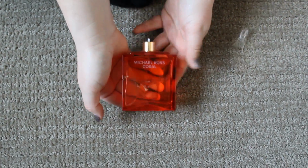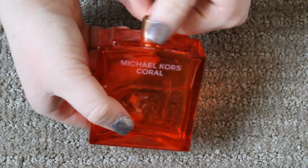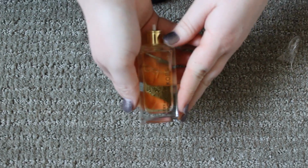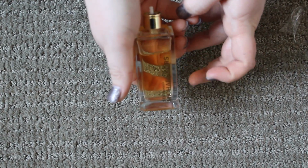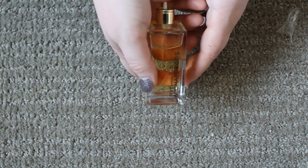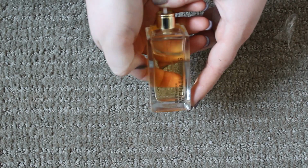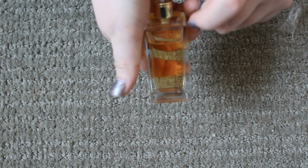And then we found this Michael Kors Coral perfume as well. Same thing, they took off the squirter, but you can always open it other ways. And then this Michael Kors Sexy Amber. There were about 10 of these in the defective box because I think that they threw away a lot of Christmas gifts that had this perfume and a couple other things in it. So there were quite a few of these, but I only took one.